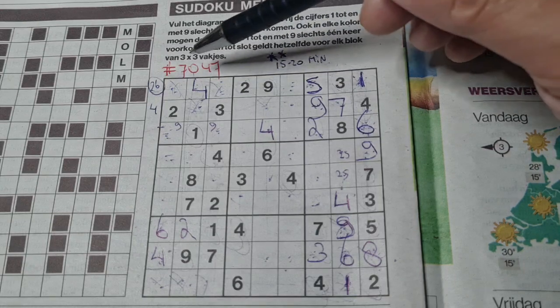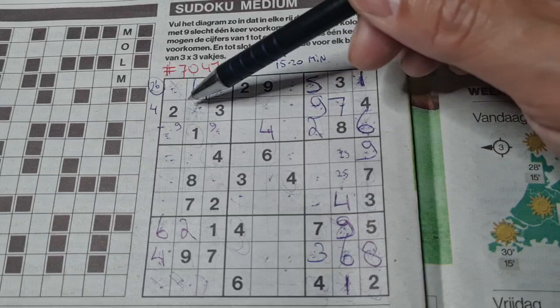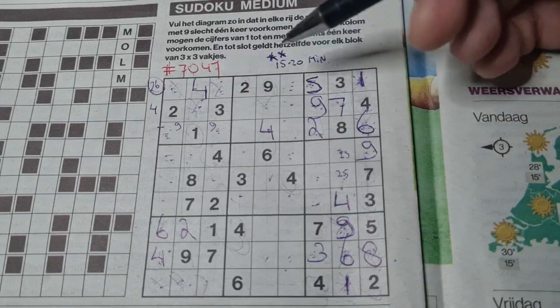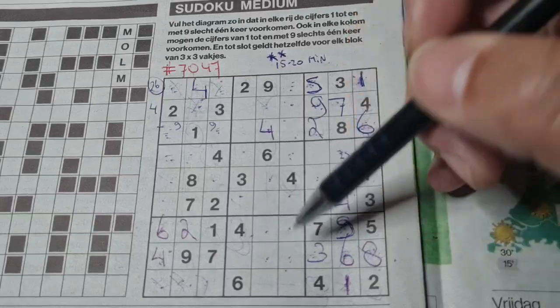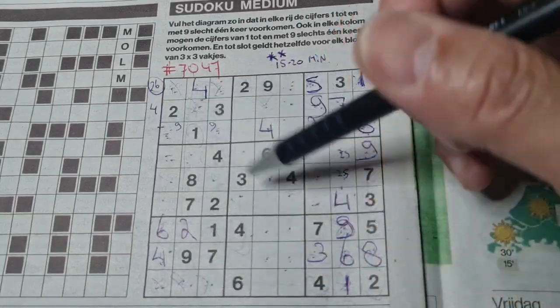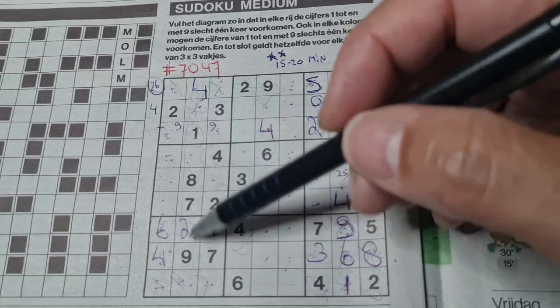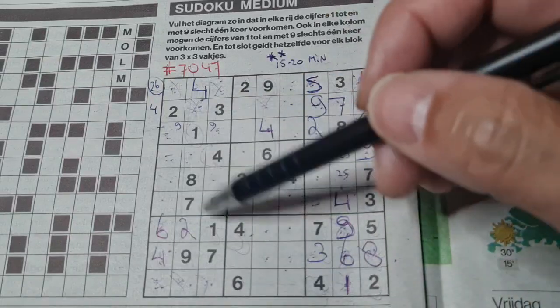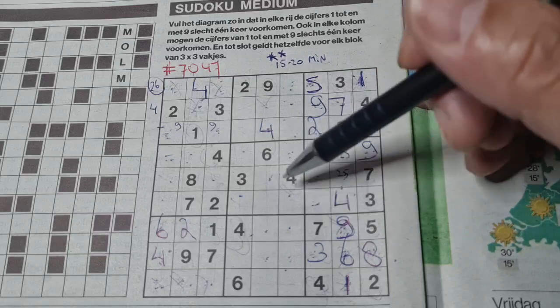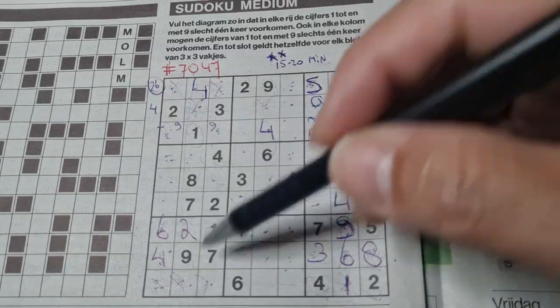And 8. Right. 8 there. 3 there. 5 here. Let me think. 8 and the 3. And 3 there.